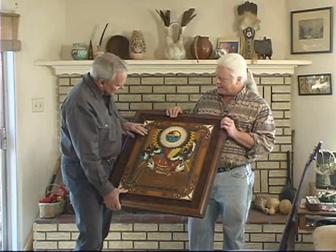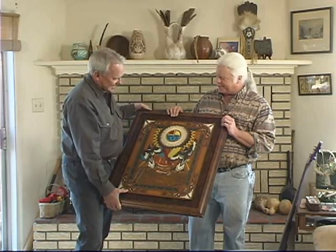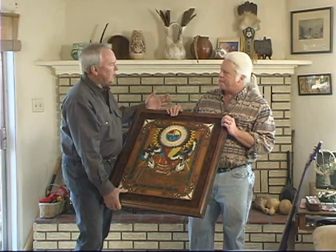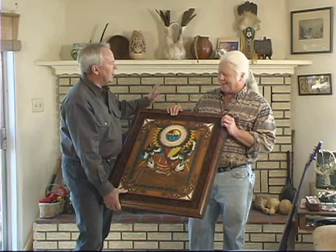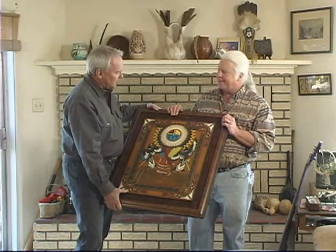It's amazing when I look at this. These look like beads, but it's really tooled leather, isn't it? It is tooled leather, correct. This is absolutely beautiful. And I know that you don't give yourself enough credit for being as internationally acclaimed as you are in the field that you work in.